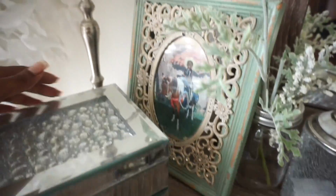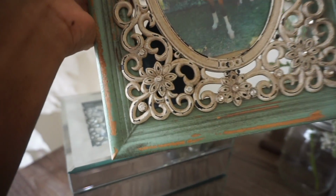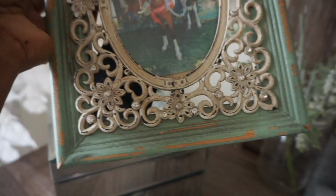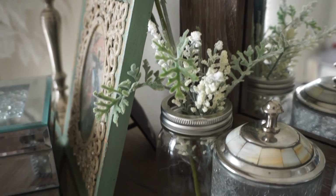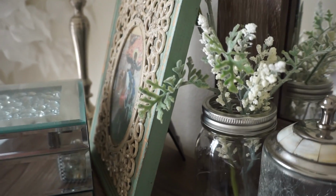And then here I just have a photo in this frame. The frame is from Pier One Imports and it just has that sort of rustic look to it, the antique look, and it has these little fake gems on it. It's really pretty. And then next to it, I have another mason jar with a couple other plants I just threw in there, some fake plants from Michael's.